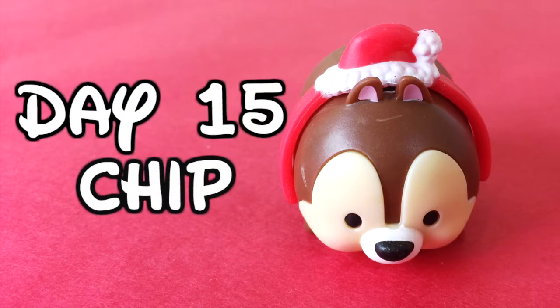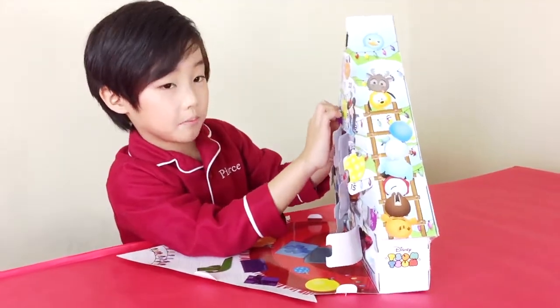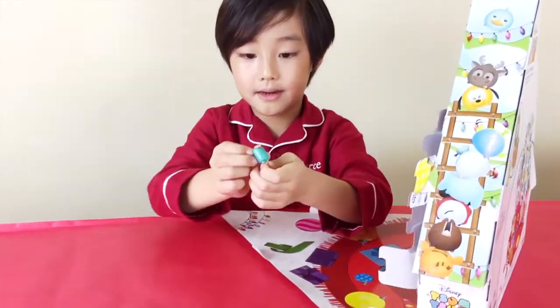Oh, 16 is a small one. Perry the Platypus from Phineas and Ferb. Look at all the glitter on him.